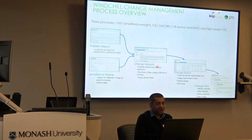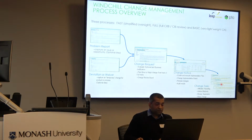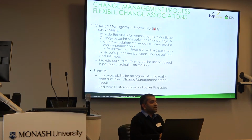Then that will lead to a change task. This drawing needs to be done by this user. This model needs to be modified by this particular user. Then somebody will close that task, which goes back to the change notice. That gets closed, and it goes back to the change request. That will be closed. So that is a completely closed loop of the change management process in Windchill. Now, the problem with that is, it's a great system, but if somebody needed to change it, it was not possible.